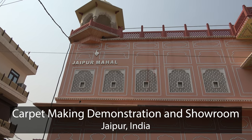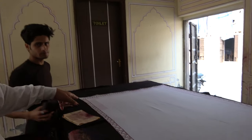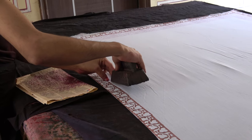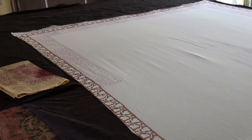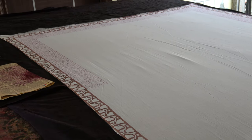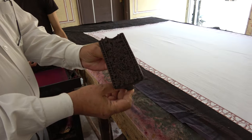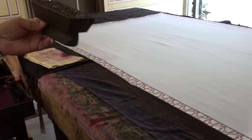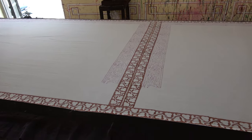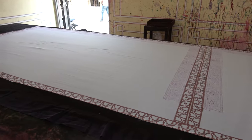Carpet demonstration, Jaipur Mahal. And this hand block printing we are doing with the help of these blocks. And these blocks are made of wood, the teak wood, which is very hard, so it will last long. First of all, we have to get the photo of the design, what sort of design, and then give that photo to the carver, and he does the carving on the wood. It will be something like this, the design. And then we do it on cotton, chiffon, silk, even on pashmina wool. And the colors we are using are 100% vegetable, natural colors.